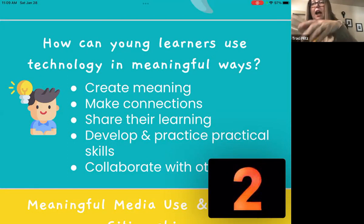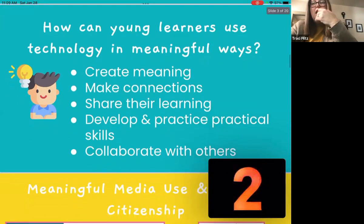They develop and practice some real practical skills. We all know that technology is very prevalent in our world and in our society right now. And so having some foundational skills to be digitally literate has really become a pretty core foundational skill for our students. So letting them develop and practice those skills in authentic ways, I think, is really important. It provides nice ways to collaborate with others on different projects.